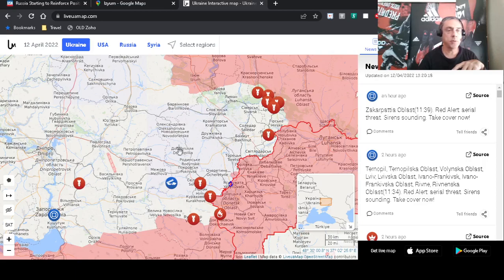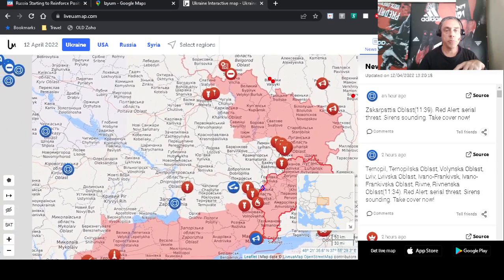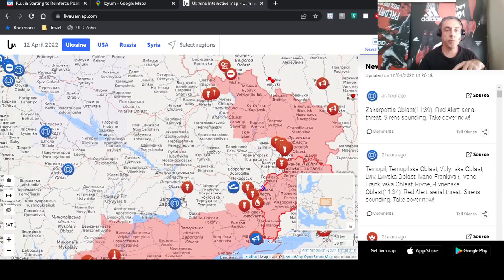After this, there will be absolute freedom for Russian forces to advance in the rest of the country, and that's where they can go anywhere from here after all the Ukrainian forces are eliminated in this area. How long will this take? Some people speculate it will take a few weeks, but not longer than that.